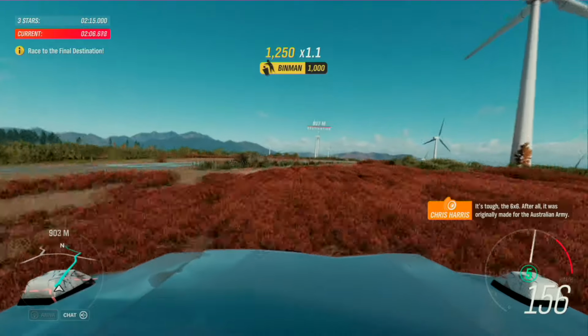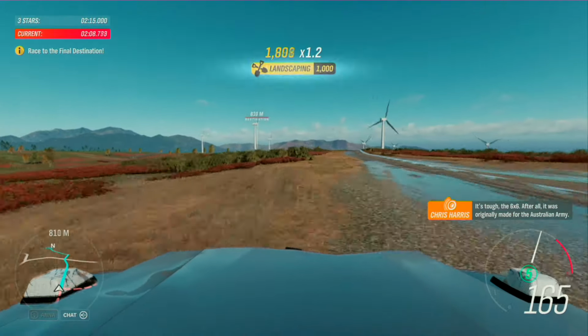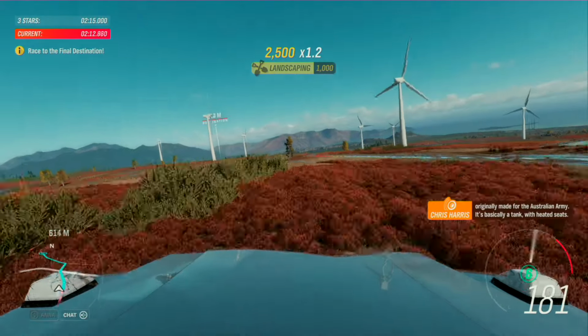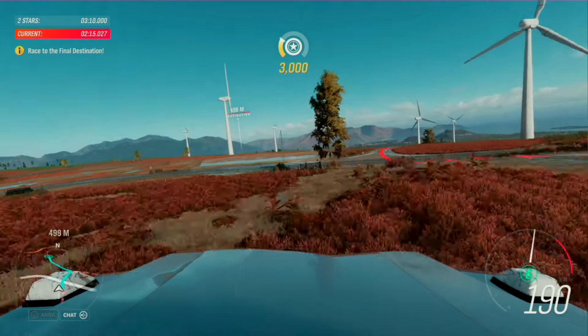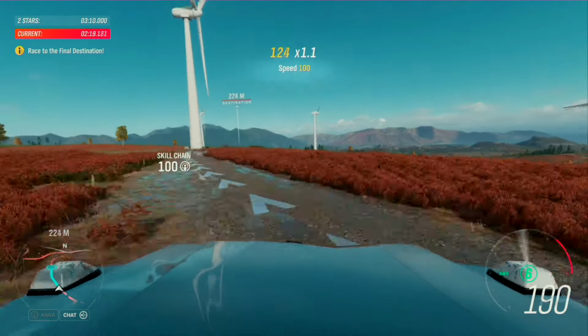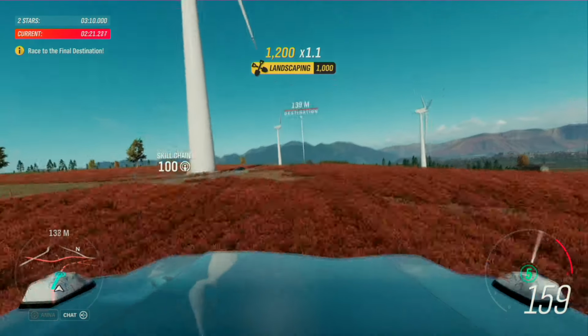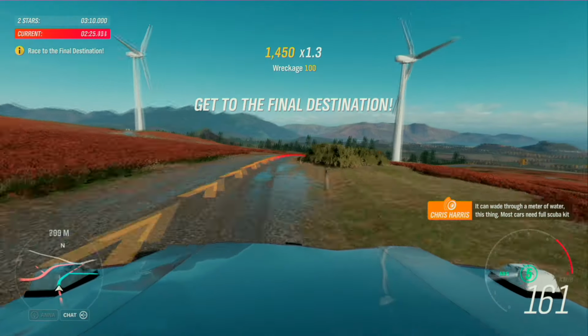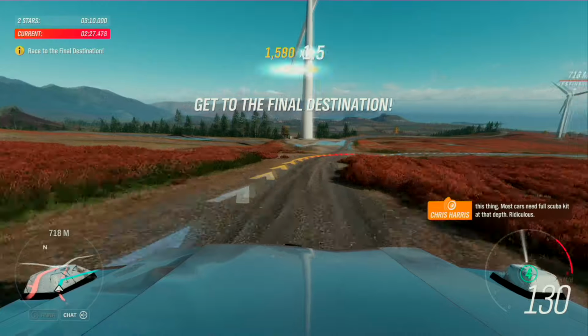It's tough, the 6x6. After all, it was originally made for the Australian Army. It's basically a tank with heated seats. Heated seats in Australia, you're lying. You don't know what heated seats are because they, you know. It can wade through a metre of water, this thing. Most cars need full scuba kit at that depth.